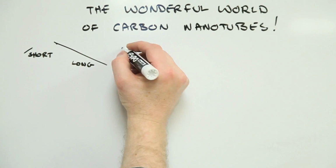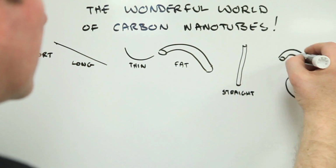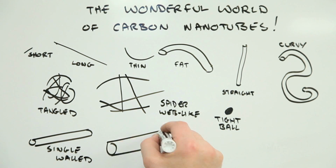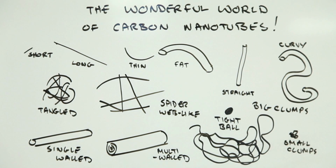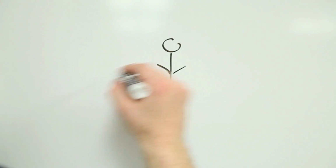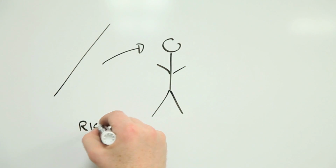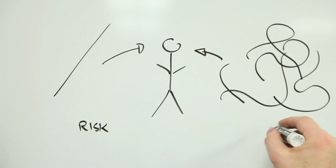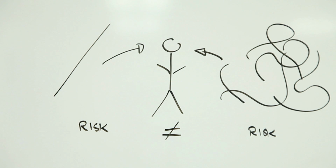They might be short, long, thin, fat, straight, curvy, tangled, spiderweb-like, bunched up in a tight ball, single-walled, multi-walled, big clumps, small clumps, or almost any combination of the above. And the risks they present depend critically on what type of carbon nanotube you're looking at. A very long, thin, straight, multi-walled carbon nanotube, for instance, is a completely different beast to a spiderweb-like cluster of single-walled carbon nanotubes. On top of this, chemistry matters.